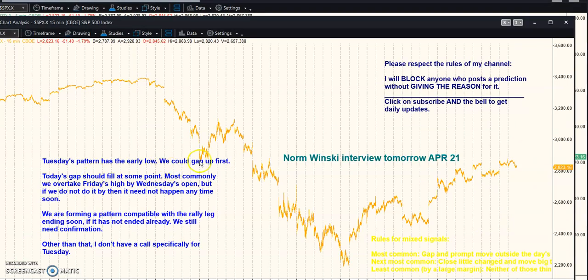Tomorrow's pattern has the early low. We could gap up first. Today's gap should fill at some point, but if it doesn't fill promptly, it doesn't have to happen anytime soon. This is a pattern compatible with the rally leg ending soon if it hasn't already ended. Still need confirmation, but other than that, I don't have anything specifically for tomorrow. We'll talk to Norm Winsky after the close. Maybe he'll share his view with us and tell us what the stars have to say about this.